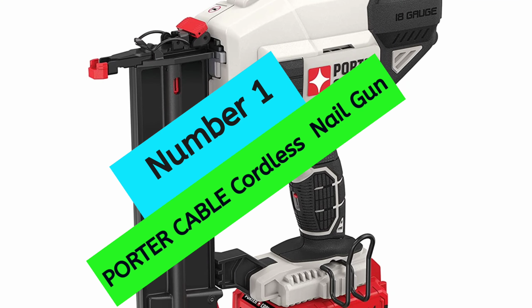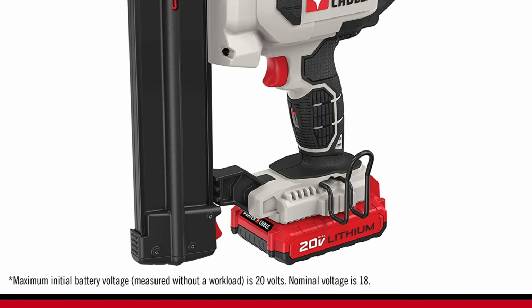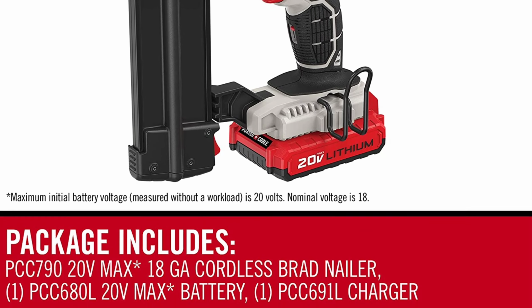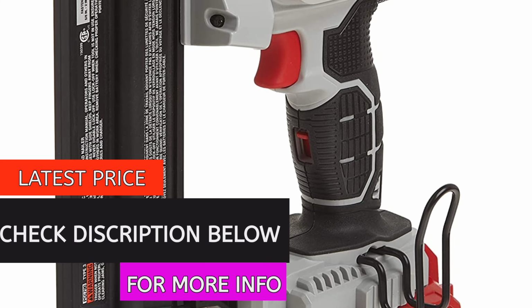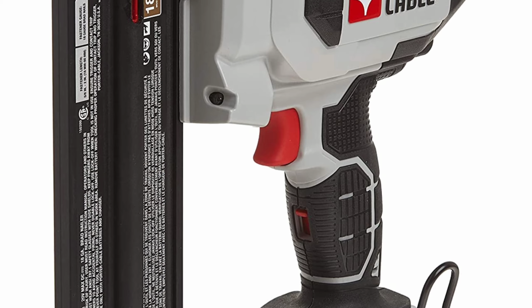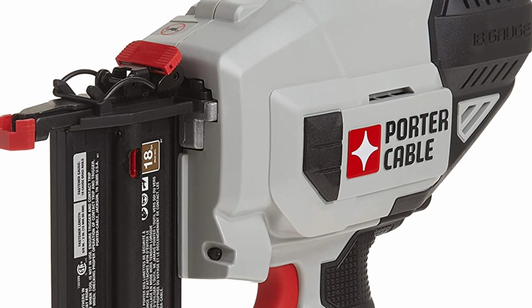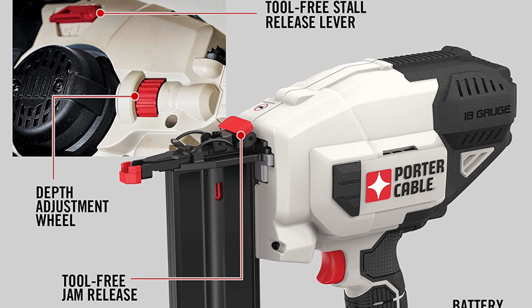At number 1, Porter Cable Cordless Nail Gun. The cordless brand nailer is a great choice for those who are looking for a reliable and powerful nailer. This nailer is 100% battery powered, which eliminates the need for a compressor, hose, or costly gas cartridges. The motor design of this nailer provides consistent firing power into various materials and climate conditions.